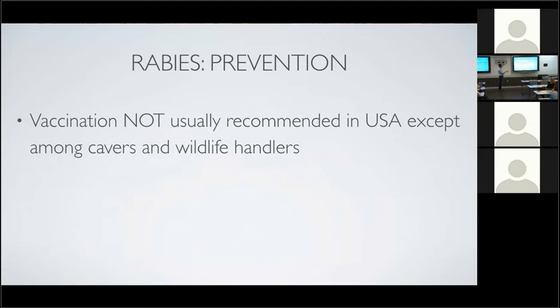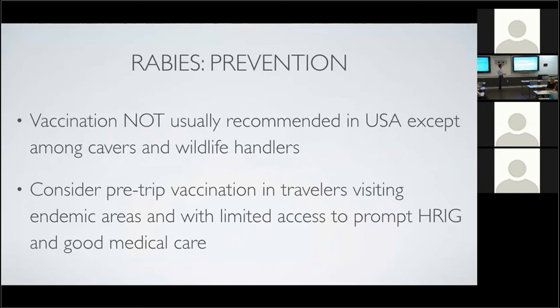It's generally not routinely recommended to vaccinate people unless you're a caver, so significant bat exposure, or you're some sort of wildlife handler. And when we counsel people on travel vaccines, there are very few people who actually need the vaccine when you travel. So those of you who are thinking about going abroad this summer, it's probably not indicated unless you're really going to be around wild dogs somewhere for a prolonged period of time. But if you're going to an endemic area and you don't think there's access to immune globulin, then you could certainly consider it. So getting the vaccine doesn't mean you don't need to do anything about a bite. It just means you don't have to get immune globulin after you've been vaccinated if you've had an exposure. Does that make sense?